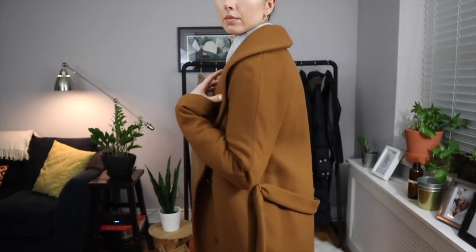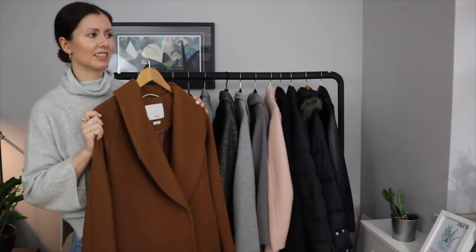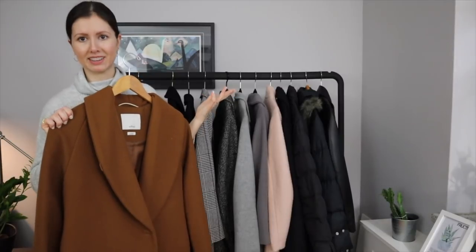It just adds something a little bit more than a black jacket would. I love a black coat, and it's definitely in here for my top coats, but a camel coat, you just can't go wrong. It's classy, it's chic, and it's something a little bit more off the grid than just your basic black jacket.